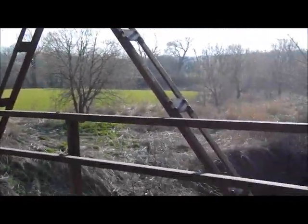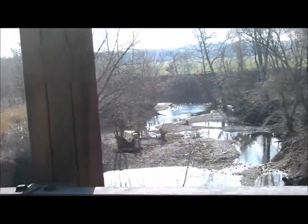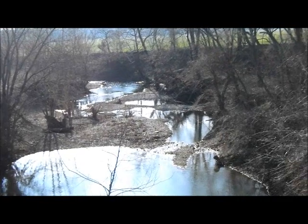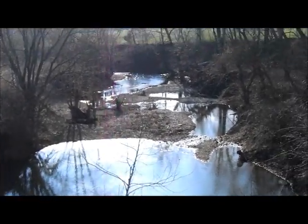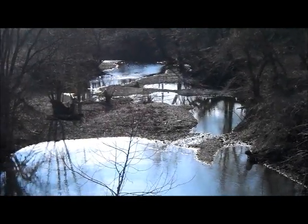I'm sure glad we found that plaque. That just signifies that Google Maps was correct. It is Otter Creek Bridge. But there's the rest of it on this side. On the other side, rather.